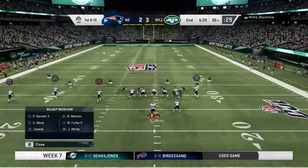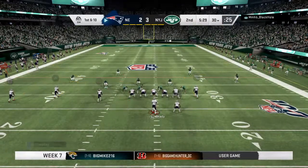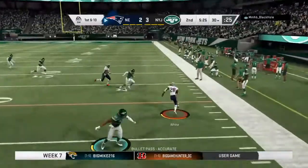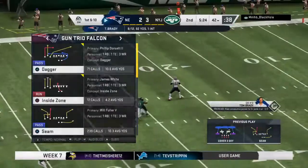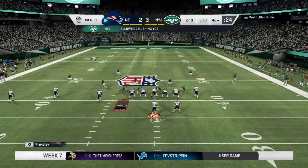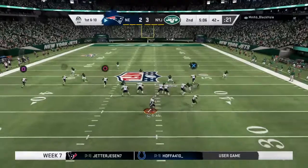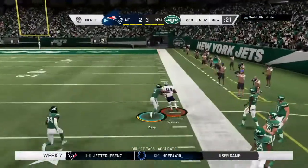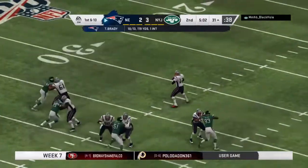Brady and the Patriots now, 1st and 10, right at the 30. From the gun, Brady. That's complete to White. And past the 40 before he's out of bounds. That'll be a New England first down, a gain of 12. Brady now on first down. And it's hauled in by Ben Watson. A very solid gain of 27.